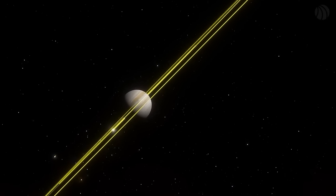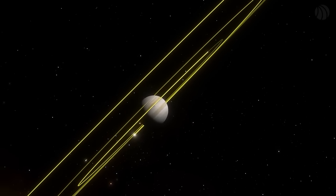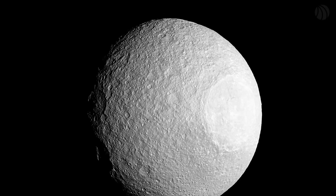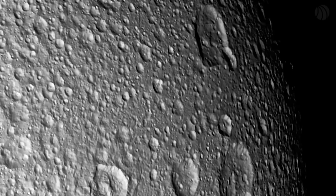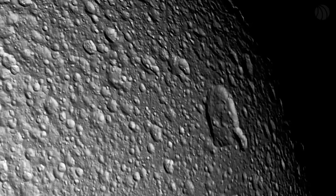It shares its orbit with two other moons, Telesto and Calypso, located at stable Lagrange points. Unlike Tethys, these moons are smaller, measuring roughly 20 to 30 kilometers in diameter, with a total mass that's modest by space standards. Tethys itself has a diameter of about 1,060 kilometers, mainly composed of water ice with some rocky impurities. One notable feature on Tethys is the massive Odysseus impact crater, with a diameter of about 450 kilometers, about half the size of Tethys itself.